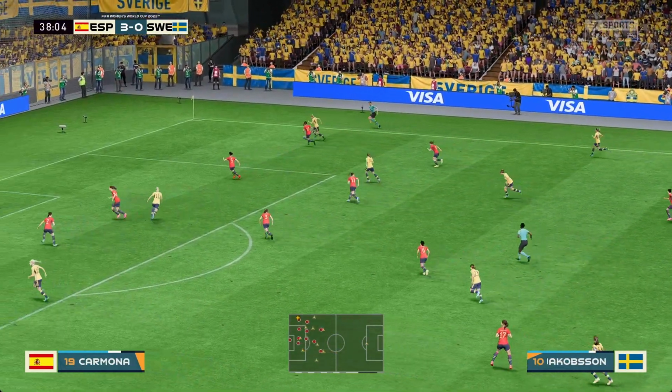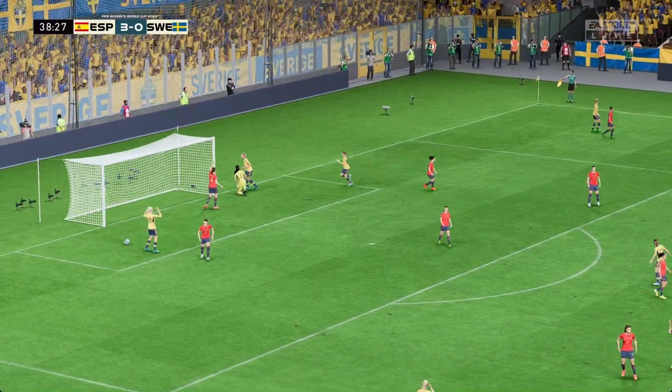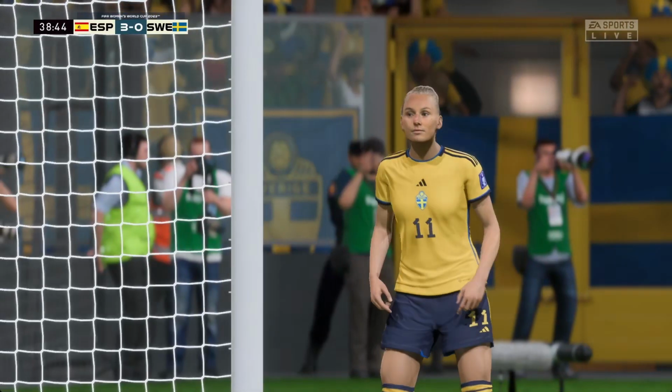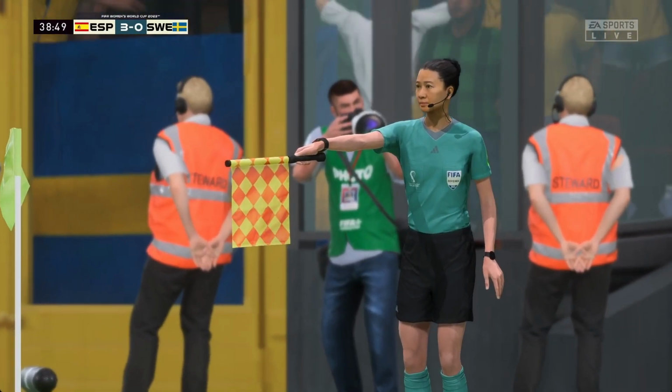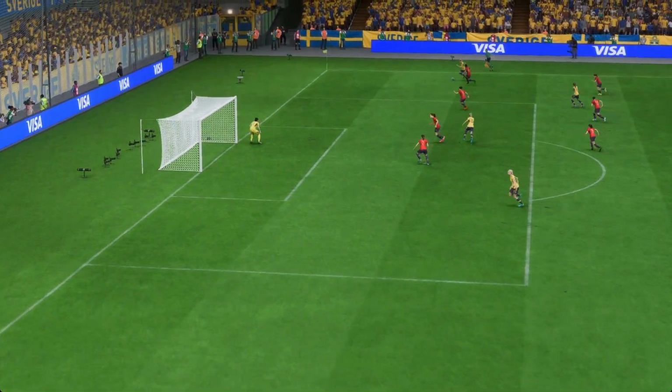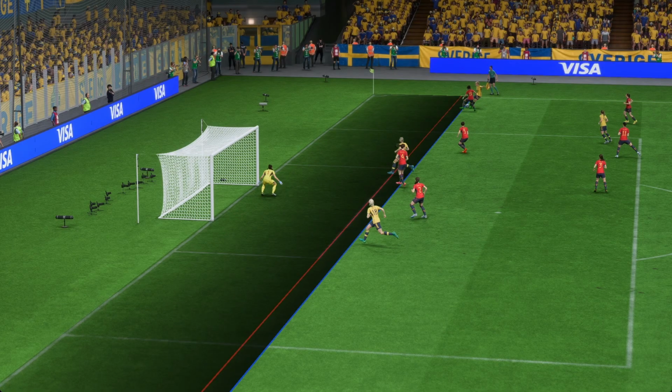Sophia Jakobsson. And striking the post. Offside the verdict, however, so no drama. Well, let's take another look. And there it is, just offside. Mind you, it was very close, wasn't it?